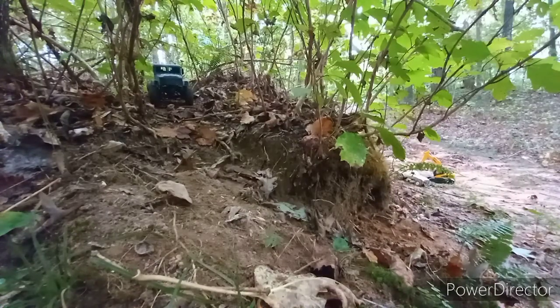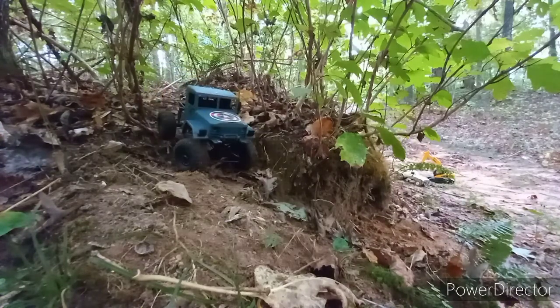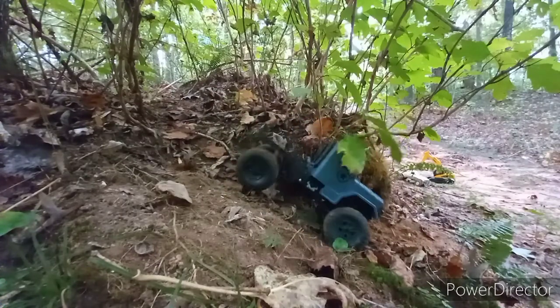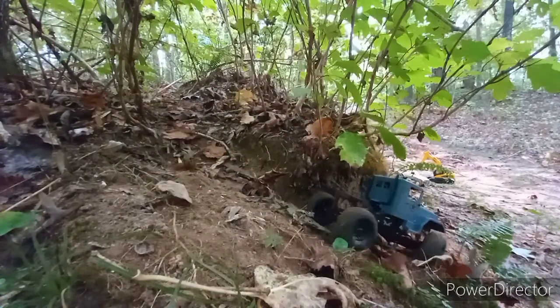Got the excavator down there. Got my little C24 down there. So let's go.